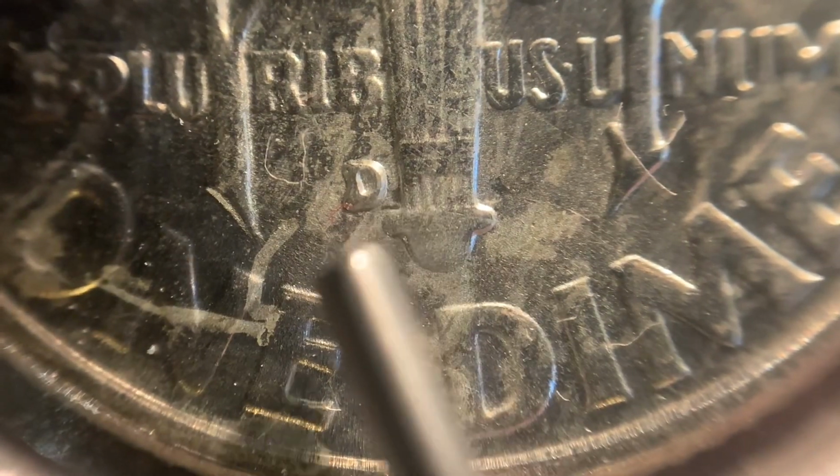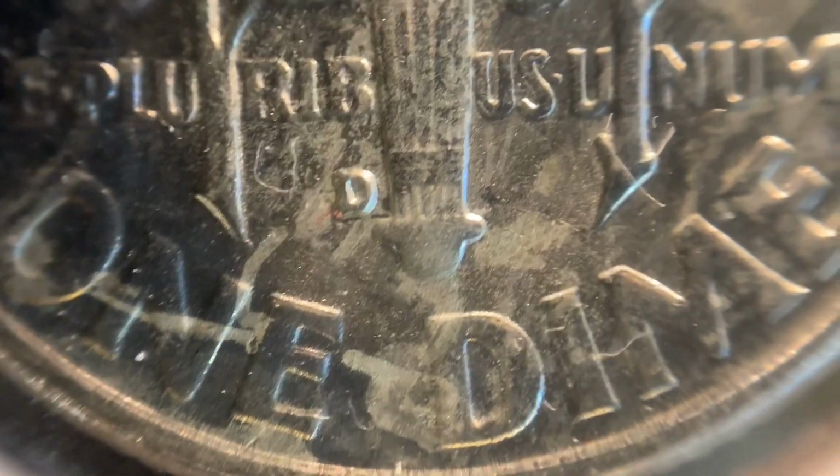So it's a D over D to the west, and as you can see on this example right here, you have the split notching of the serifs at the bottom of the D. Okay, this is more of a rotated mint mark, and it might be slightly west orientation of the mint mark. But typically when you see the notching at the bottom serifs of the mint mark, it's more of a rotated mint mark. So you're going to have kind of like a rotated punch and then a corrected punch of that Denver mint mark on the master die, and that's how you end up with something like this.